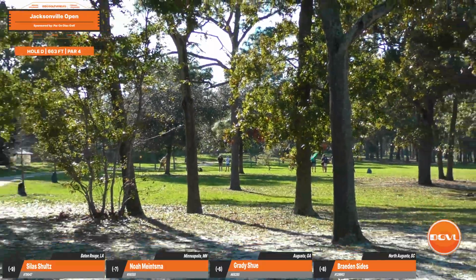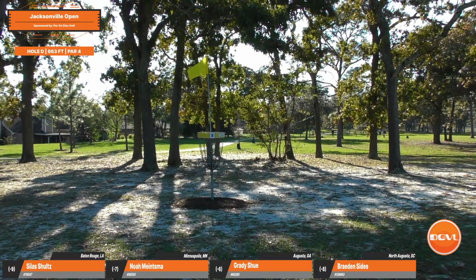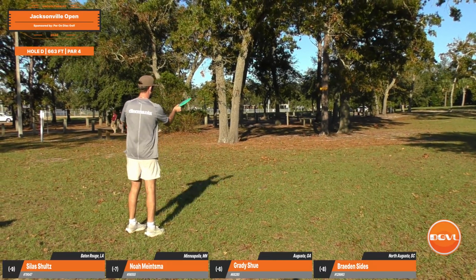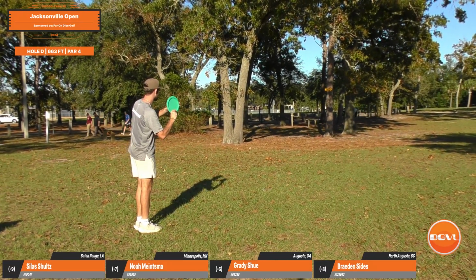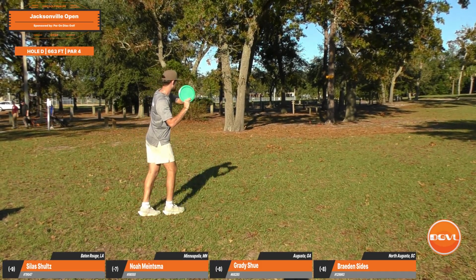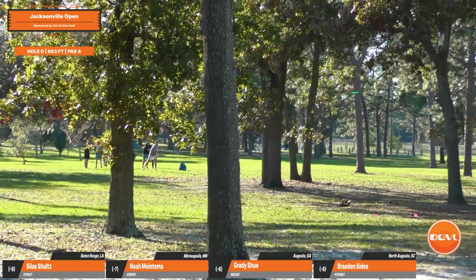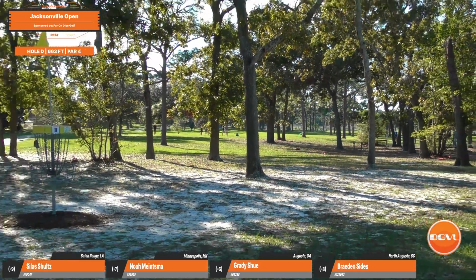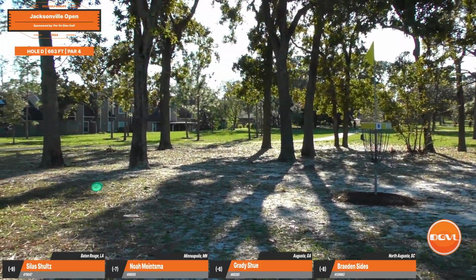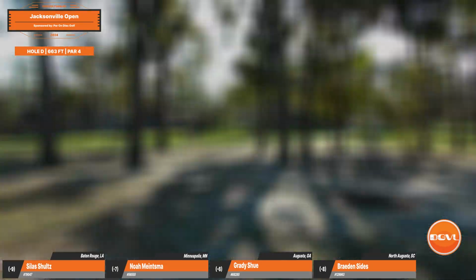Noah looking for something similar. Right there. Wow, great upshots from everybody. Silas with the cleanest look at the basket here. Almost made the Mando tree. Pushing it left. Let's see if it finishes up. Oh, almost hitting cage. I think that was the closest out of all of them hitting the cage.